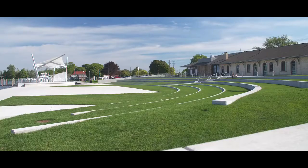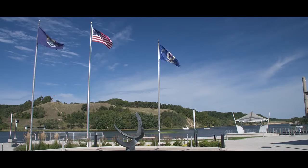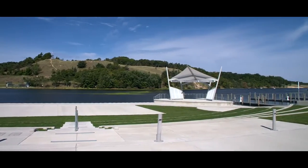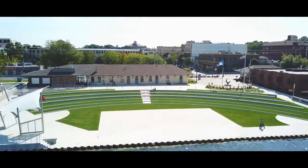When you're here, it feels like it's always been here. This really went from 1960s worn-out bleachers to a green, gorgeous space that completes our waterfront in a spectacular way.